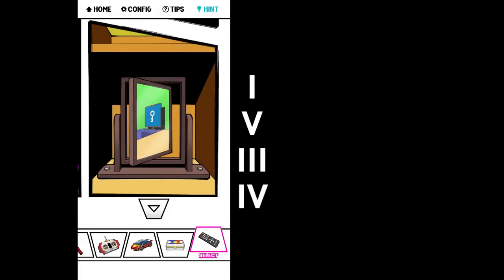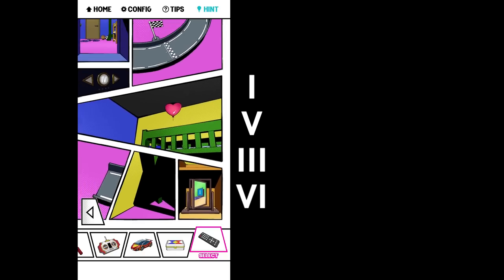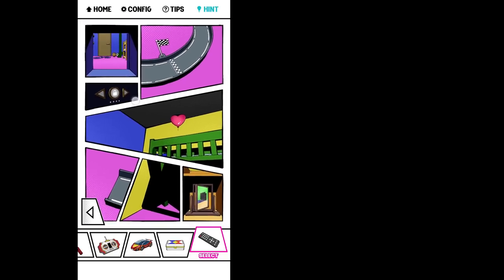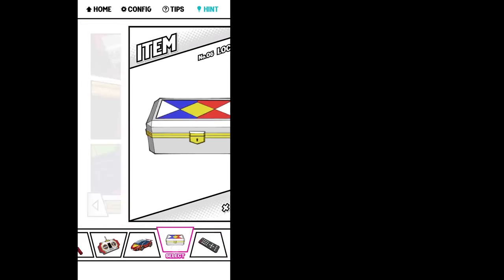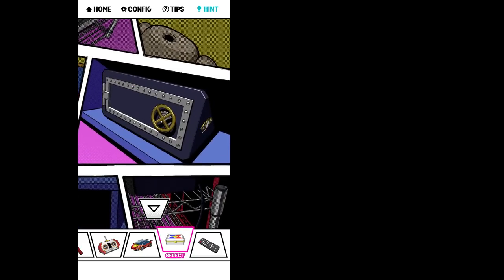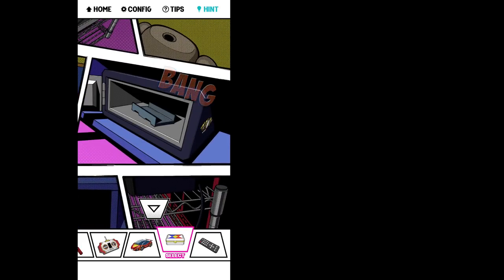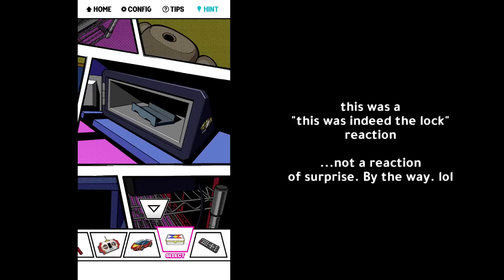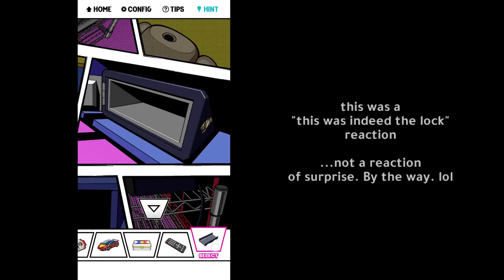Wait, it's mirrors. That's why it's failing. Okay. It's VI at the end. Oh my gosh, good meme. Okay, what did it unlock actually? Here? No. Here? Nice! That thing there was the lock for it.